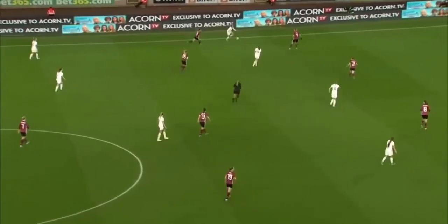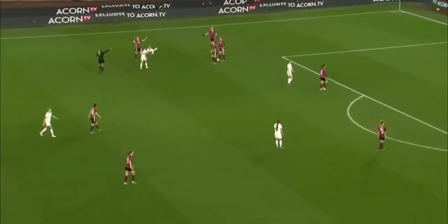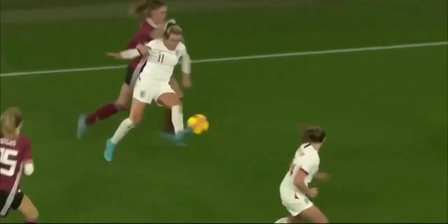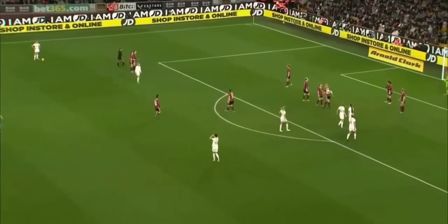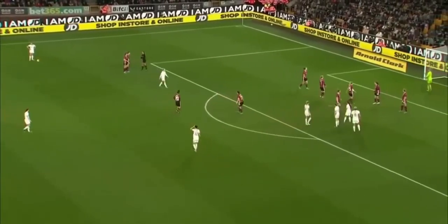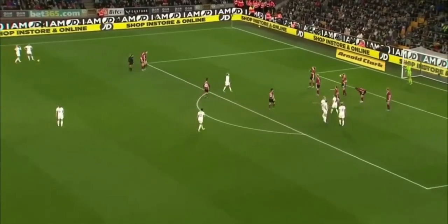Greenwood helping it out to Hemp. Little tuck there for Brand. A loose challenge, really. Sometimes it's the only way to bring Hemp down. Well, she's been on the ball a lot this second half for England. And as we know, she is a critical player. Second in the league for successful crosses.